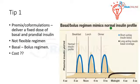So the first tip that we need to know as far as type 1 diabetic patients are concerned is that premix insulins or co-formulations, as we discussed, deliver a fixed dose of basal and prandial insulin. They are not a flexible regimen. Even though these co-formulations are costlier, the basal bolus regimens are the preferred regimens for our patients. When we mean basal insulin, it could be NPH, glargine, or degludec. So that is what we mean by basal.